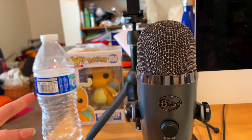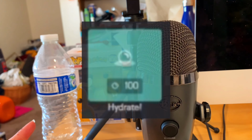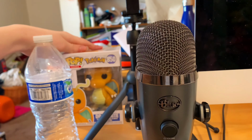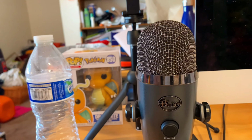And then I have a water bottle over here in case I get thirsty while streaming, or if someone redeems the hydrate point redemption thing. And then in the background, just because I have nowhere else to put it, I put this Dragonite Pokemon Funko Pop.